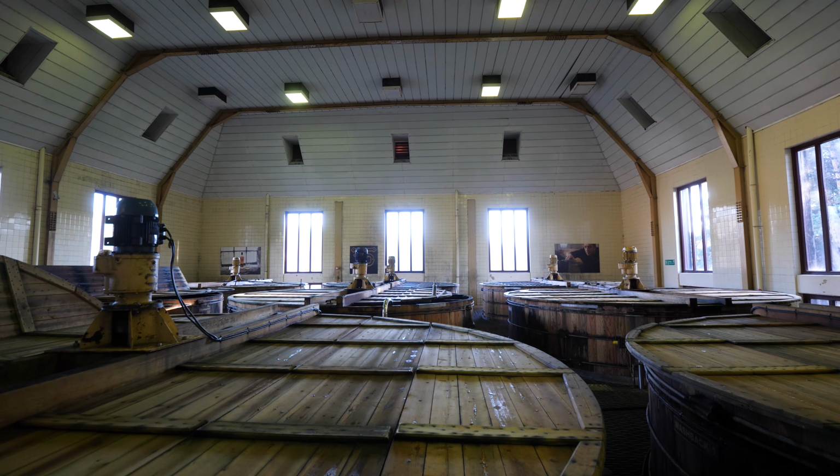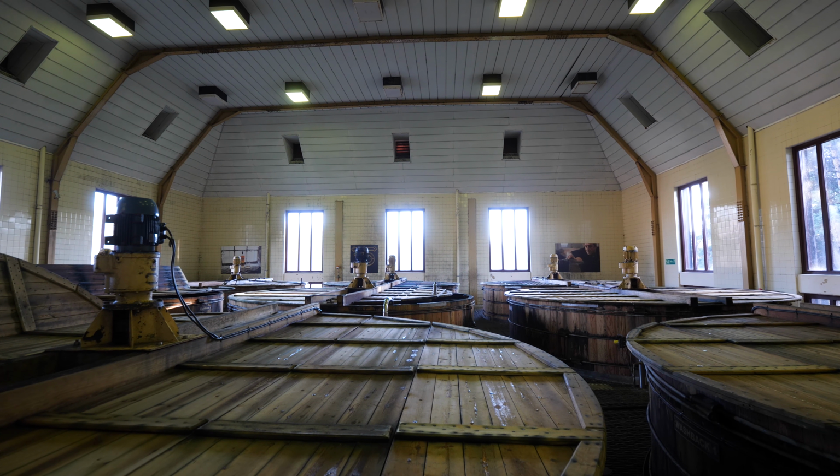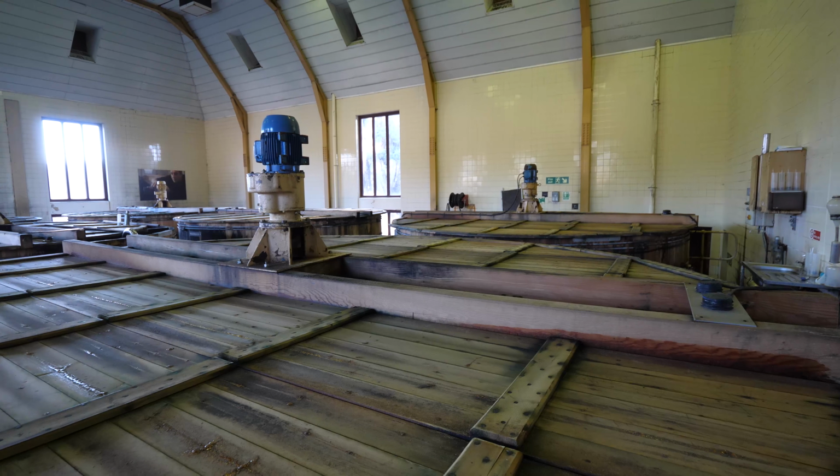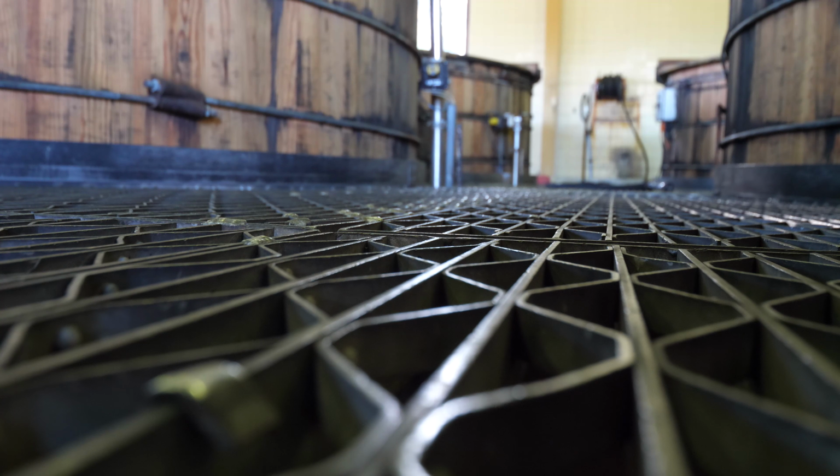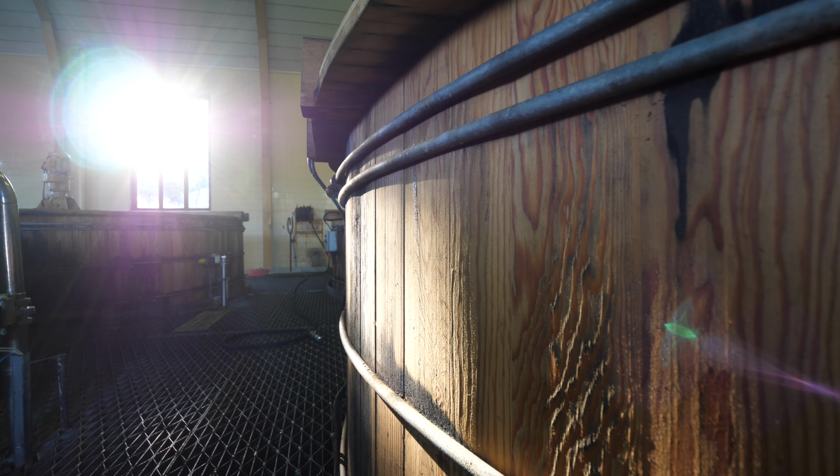So I'm here in the room with the wash backs. They look really cool. There are 9 pieces and they are made of Oregon pine. They are traditionally made from old wood, and they are pretty big, but they only fill them up to a certain level, and that is about 53,500 liters, so quite big.